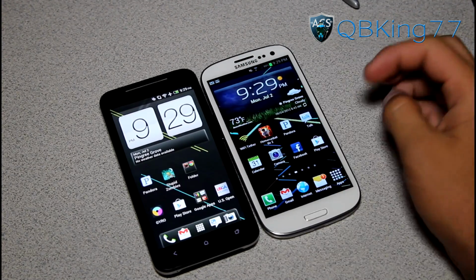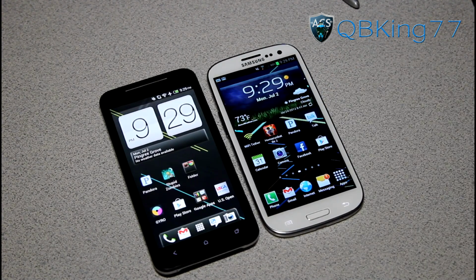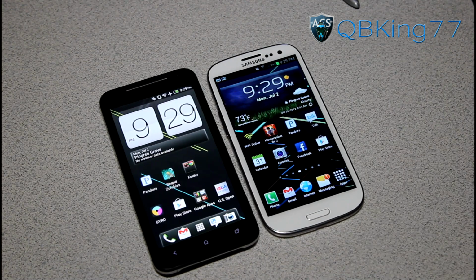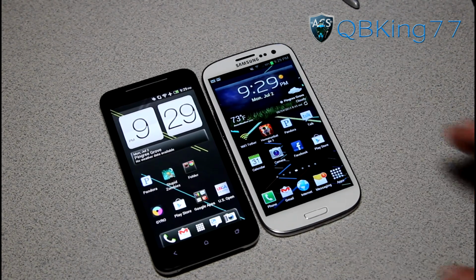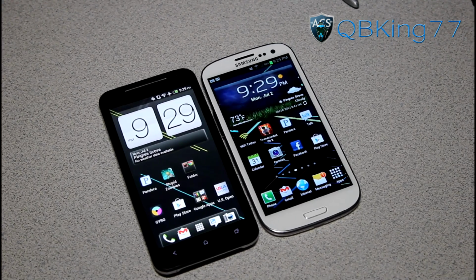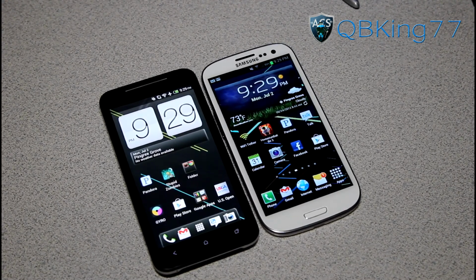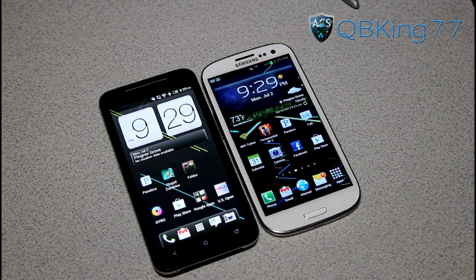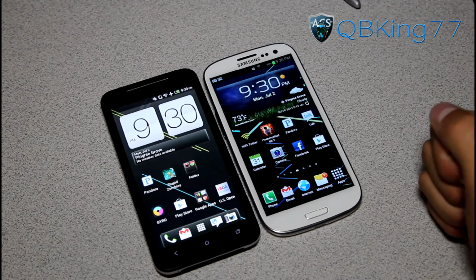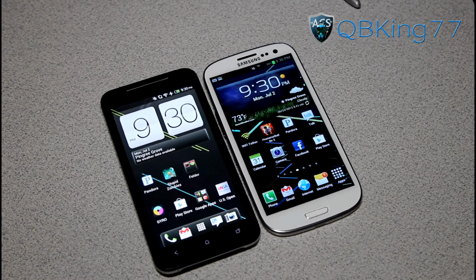My final thoughts, if I were to go to Sprint now, get a new contract, and get a device, I would get one of these two devices, hands down. There's really no other comparison. The Galaxy Nexus, now soon to have Jelly Bean from Sprint, is definitely appealing, but hands down, I'd go ahead and get one of these two devices. And I would personally choose the Galaxy S3. This is just a personal opinion.